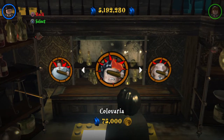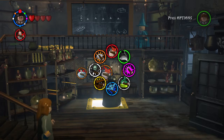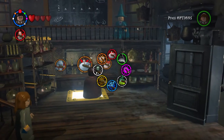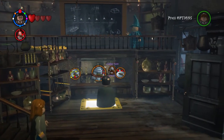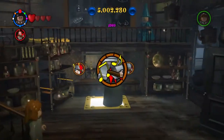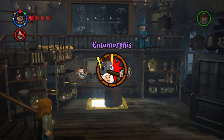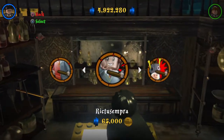Alright, we got Colovaria, which is to make someone's hair change color, I believe. Alright, we got Reducio, which is to make someone's head small. Yay! Alright, and then we got Locomotor Mortis. Alright, and then we got Tarantallegra, which is just gonna make someone dance. We got Entomorphis, which is to turn someone's hair into something. Like a robot or something? I have no idea.